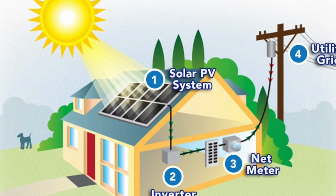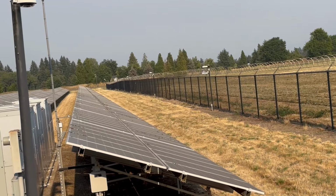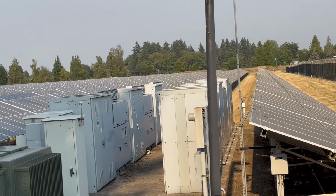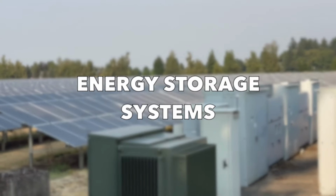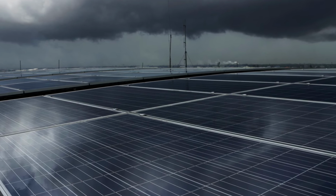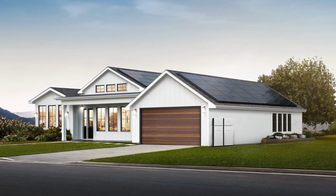So how can solar panels help meet your energy needs after dark? While solar panels don't generate power at night, there are 3 ways that this is accomplished. Number 1, energy storage systems. Solar energy systems can be paired with batteries to store excess electricity generated during the day. This stored energy can be used at night, providing a seamless energy supply.